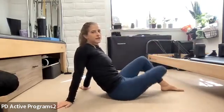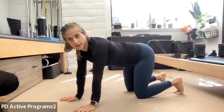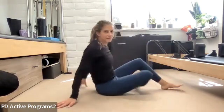Right leg threads under. Left arm comes up. Rotate towards the hand that's on the ground. Here we go. Oh, I see where we're getting caught up. I didn't mention something. Let's reset. Let me feed that into you.